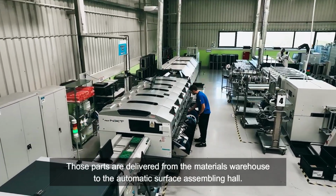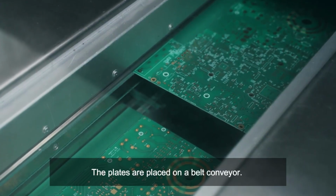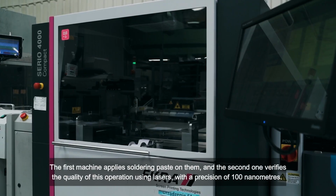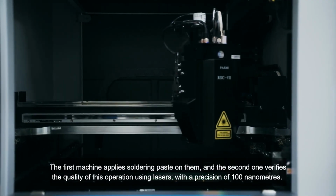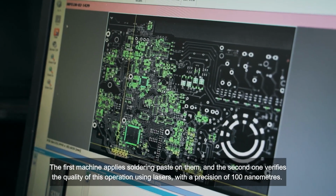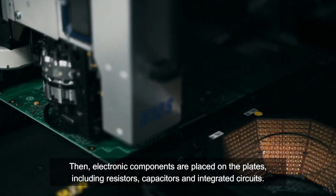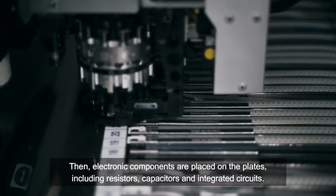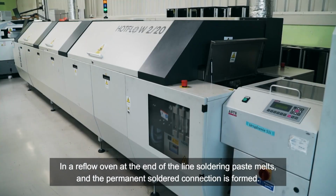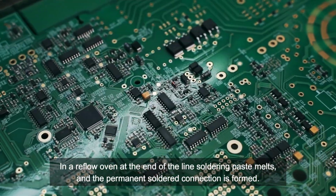Those parts are delivered from the materials warehouse to the automatic surface assembling hall. The plates are placed on a belt conveyor. The first machine applies soldering paste on them, and the second one verifies the quality of this operation using lasers with a precision of 100 nanometers. Then, electronic components are placed on the plates, including resistors, capacitors, and integrated circuits. In a reflow oven at the end of the line, soldering paste melts, and the permanent soldered connection is formed.